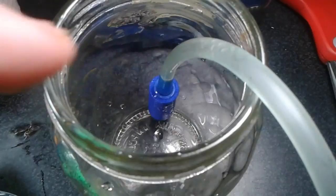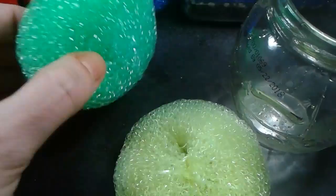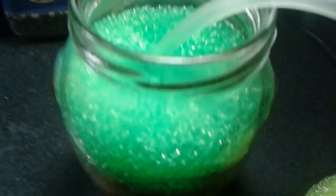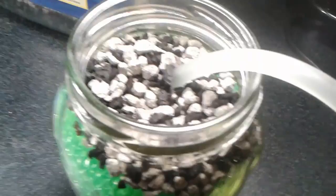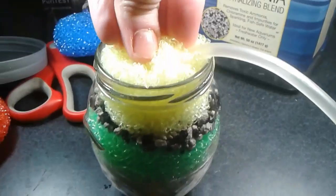I've started over. I've put a hole in this so that I could stick the air hole through here, and I'm gonna put a hole in another one because I need two layers to have the carbon in between. Like that. Okay, so the first sponge is in here. Now we have a layer of carbon. All right, so there it is. My jar was a little small, so I would recommend using something a little bigger.